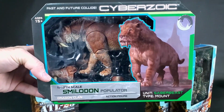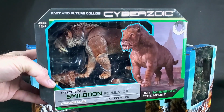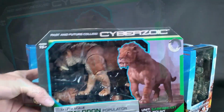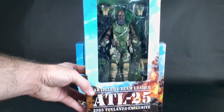I don't know if any of y'all are on the same page as me, but yeah, this with the Barbarian or next to any of my Barbarian figures in the future, like this Wave 2 from Savage Crucible or the Frazetta figures, I don't know. To me, I had to have it. Really cool. Definitely going to do a video on this because I'm totally unfamiliar with him. We can find out together what he's like. And, of course, the ATL 25.